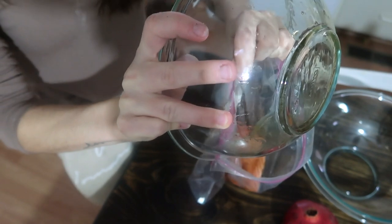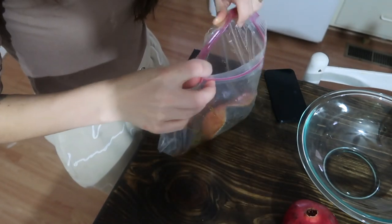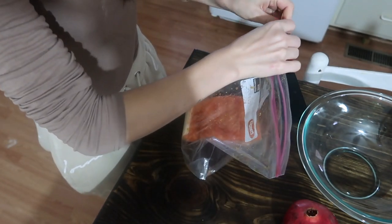I should have done this marinade like hours ago, but I kind of forgot about it. So it's only gonna sit for like an hour and a half maybe.